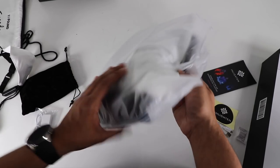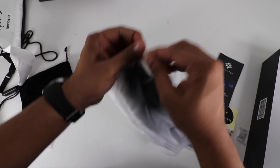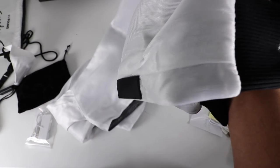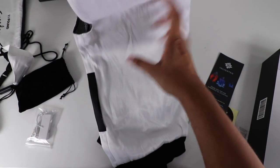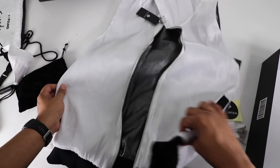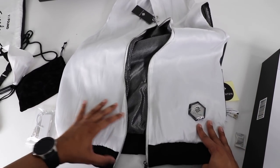Okay, cool. So this is like a zipper. Let's open this up and see what's on the inside. Whoopsie. There we go. Oh wow, definitely a very cool looking material. So this is our hoodie. Oh wow, that is so sick.